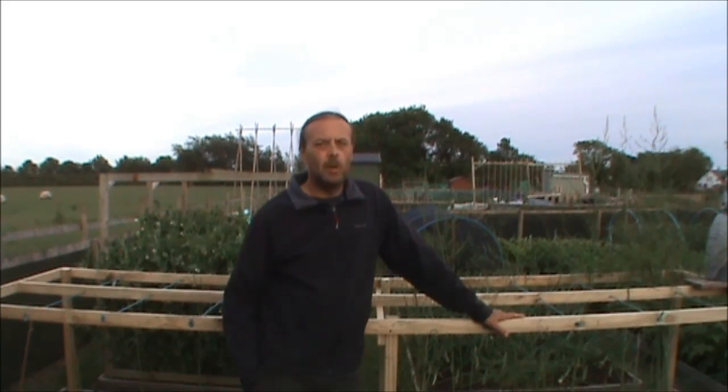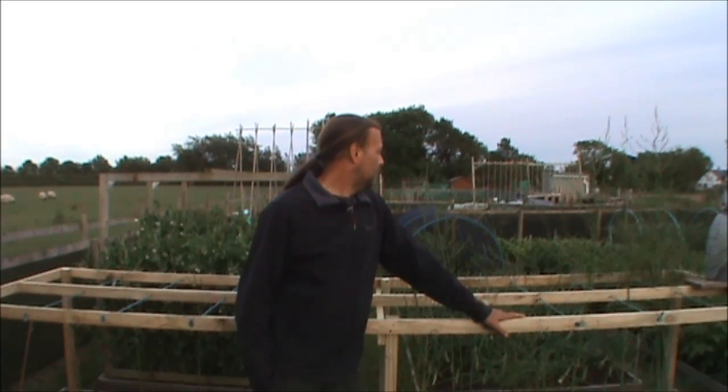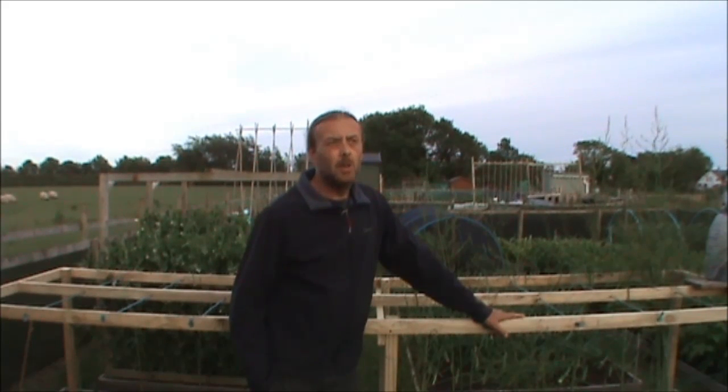So I'll get the camera and you can have a look around. I'm going to harvest some stuff because I think my broccoli is pretty much ready. I don't want to leave it much longer in case it goes to seed, and I don't want that. So I'll have a look around while there's still a bit of daylight left.